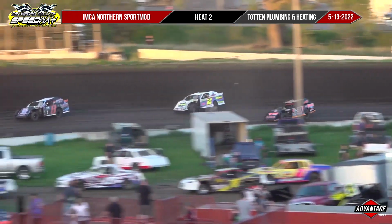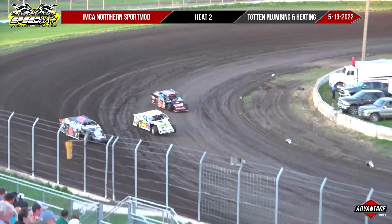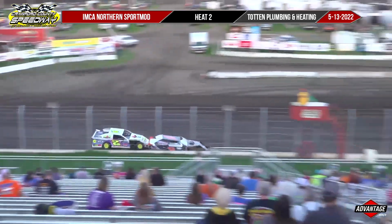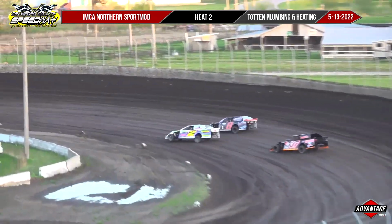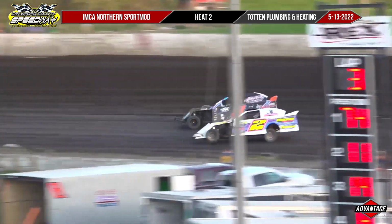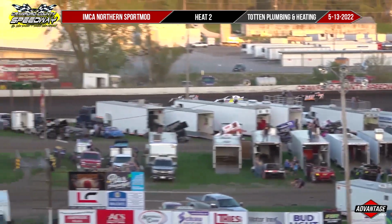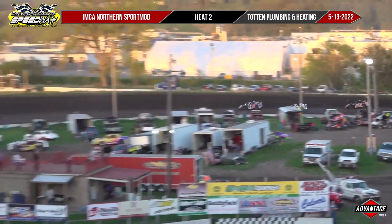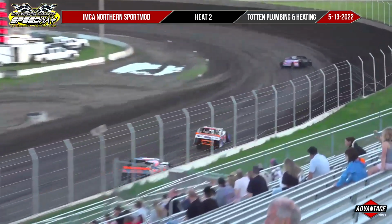Meanwhile, up front, there's a knocking on the back door of the 11R Braden Richards. He better not open it up because he is going to get a face full of Sacco. Sacco almost up to the back bumper of the 11R as they fire it off down the backstretch. Meanwhile, it looks like Madden still trying to get to the inside of Hansen. Can't quite get it done. 2 laps to go. Sacco is right there.